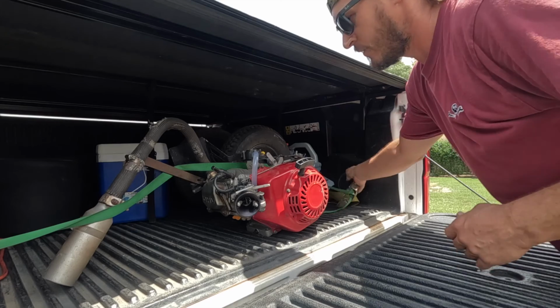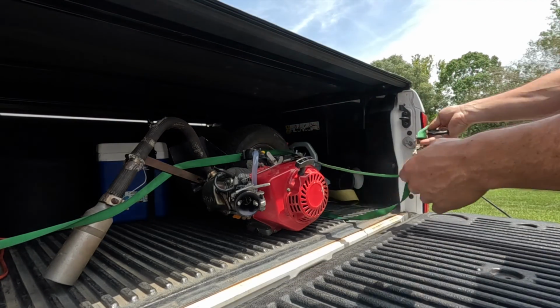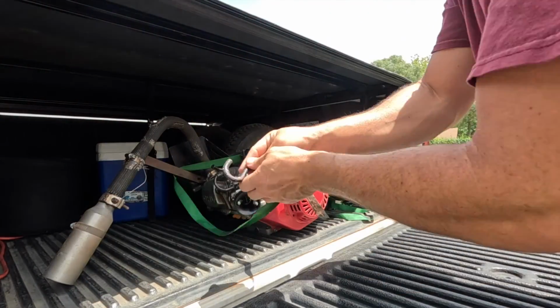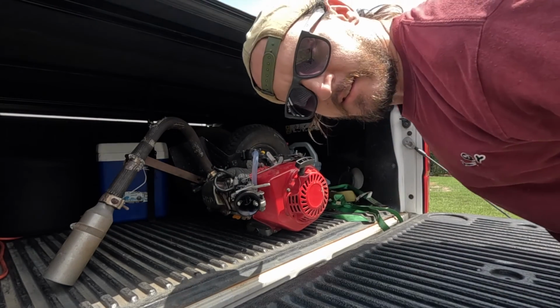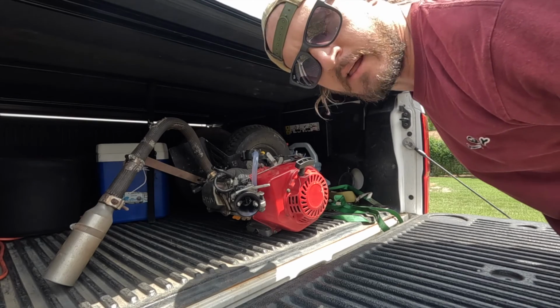But we got a race coming up next weekend. I don't want to rent one. I don't like buying things used, but I found somebody that I trust. After a couple days of conversation, feedback from the friends, this is what I ended up with.